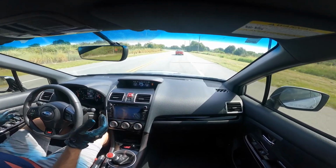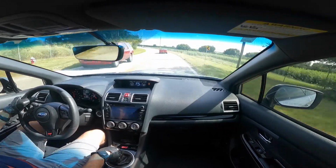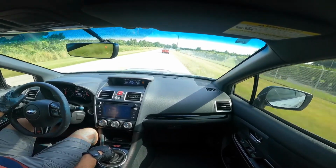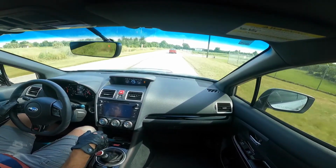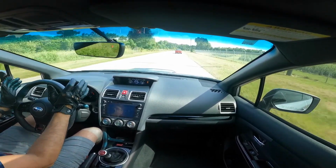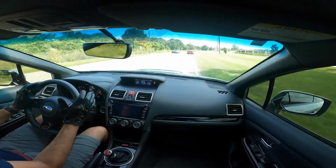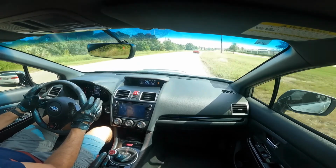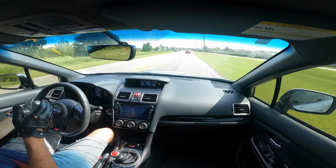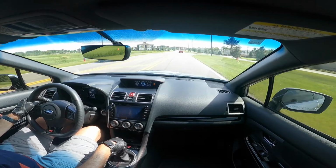I mean, the alignment's pretty much perfect right now, at least for now. I love it. But let me tell you something. If you put just a slight amount of weight on either side of the steering wheel, you immediately feel the wheels do something. It's really crazy how responsive the steering is.